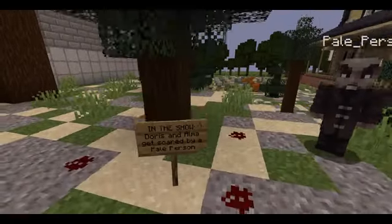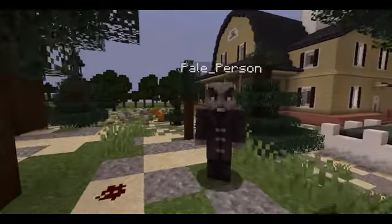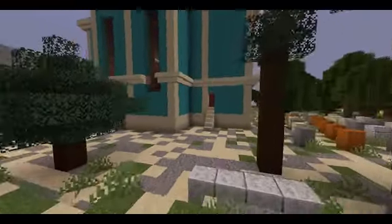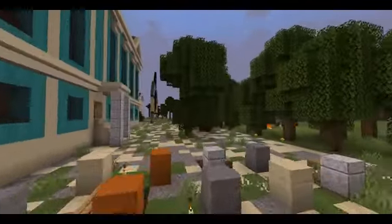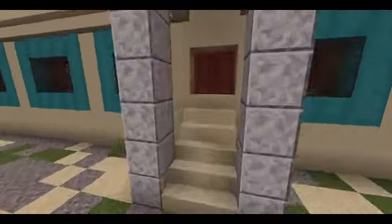Anyways, over here in the show, Doris and Alma get scared by a pale person, and they're pretty much running back to the house where they're staying. We'll get another door right here.